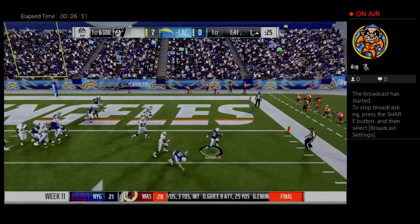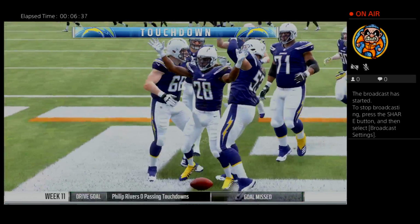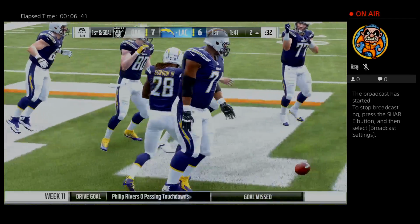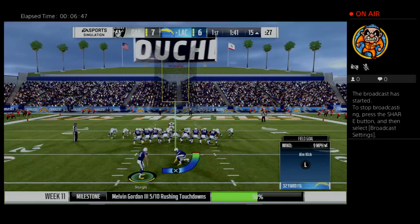They'll try and run for it on 1st and goal. And he will get in across the chalk for a Chargers touchdown. Melvin Gordon, his 5th touchdown now on the year. And the Chargers are an extra point away from tying this thing up. And they're able to run it in.